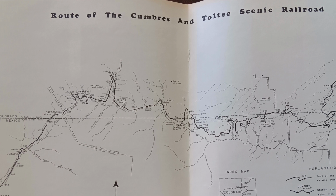From Antonito to Chama is a wonderful place for all the years it has been.